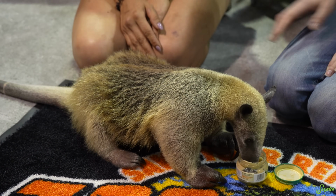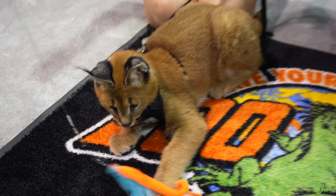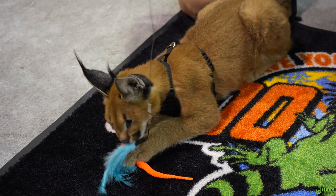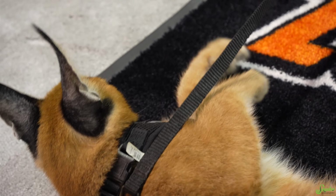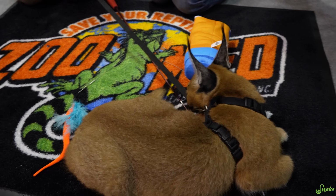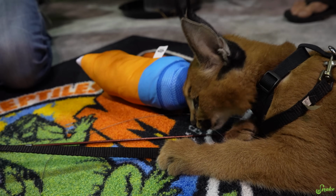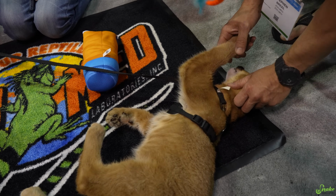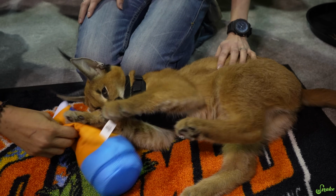Gosh, and you brought multiple friends with you, right? We did, yep. Next up, we have a caracal. I have never seen one of these in person. He is gorgeous. What's his name? So this is Moose. So caracals are from Africa and parts of Turkey. They actually got their name from the Turkish word caracal, which means black-eared, and since they have black ears, that's how they got their name. Very fitting name. They also call them the desert lynx because they have these little tufts and they resemble the lynx, but they're actually not related to lynxes at all. They actually classify under their own species.